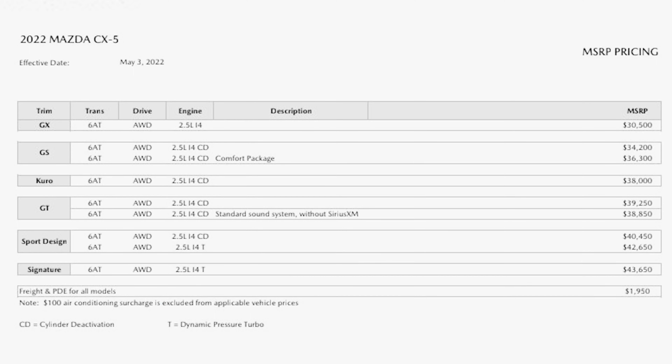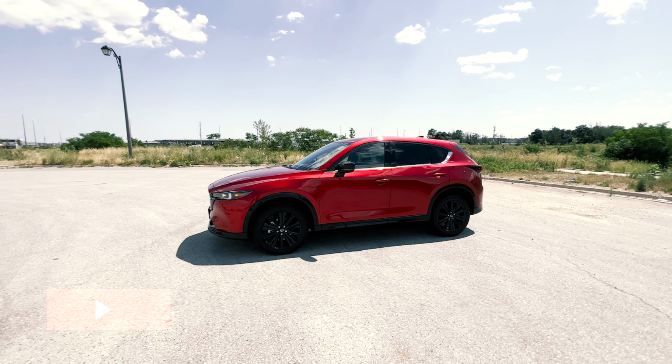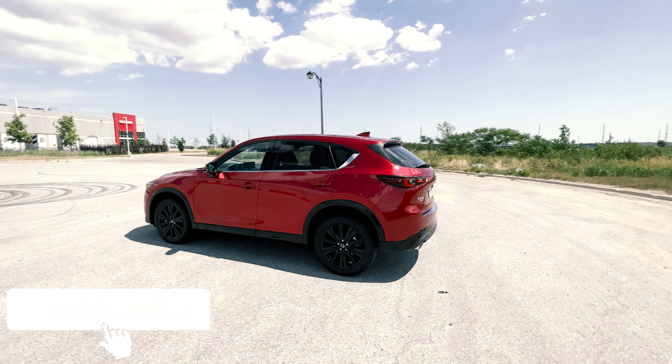Here is the spec sheet for this particular CX-5 Sport Design that I have. The pricing starts from $30,500 and goes all the way up to $43,650 for the highest trim. And the one that I'm testing here, after options, freight, and PDE, comes to $44,750. And that does it for this 2022 Mazda CX-5 Sport Design.